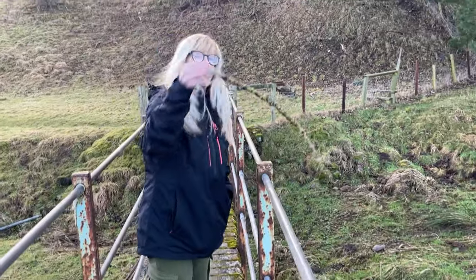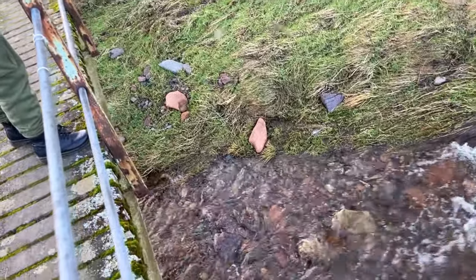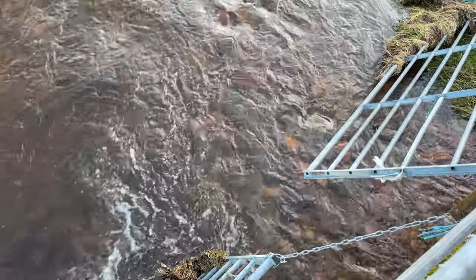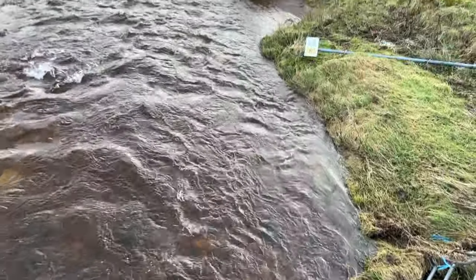So Brenda's going to drop her poo stick in. We should have two, really. We haven't got two. Go on. See if it comes out. Never came out, did it? Where? I've never seen this. Oh, there it is over there.